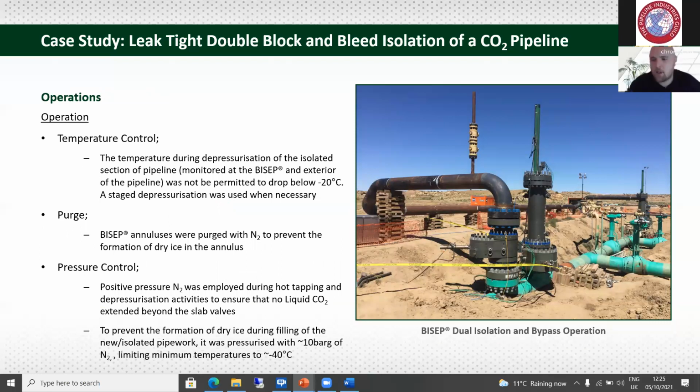Operationally, like on any project, there's always a lot of engineering controls. Here's a few of them. So like I said before, the materials we used were good for -49 degrees centigrade, but we ensured that we never went below -20 degrees centigrade. And we had to do that through a staged depressurization when necessary. So yes, it took a little bit longer, but it was worth it for the additional safety.